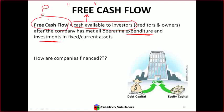Through loans. What else? Loans? Investors. Loans, investors. Okay, so the correct terms would be? Debt. And? Equity. Okay, those are the two.